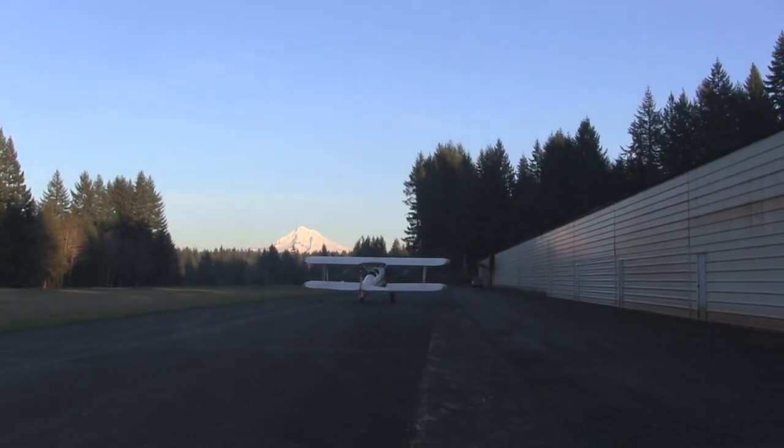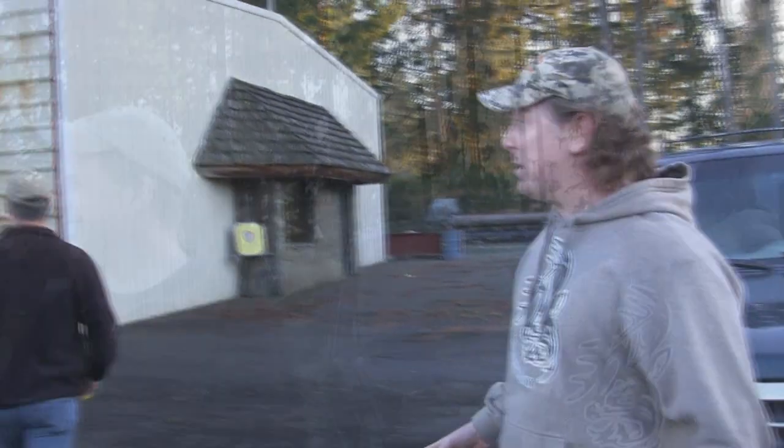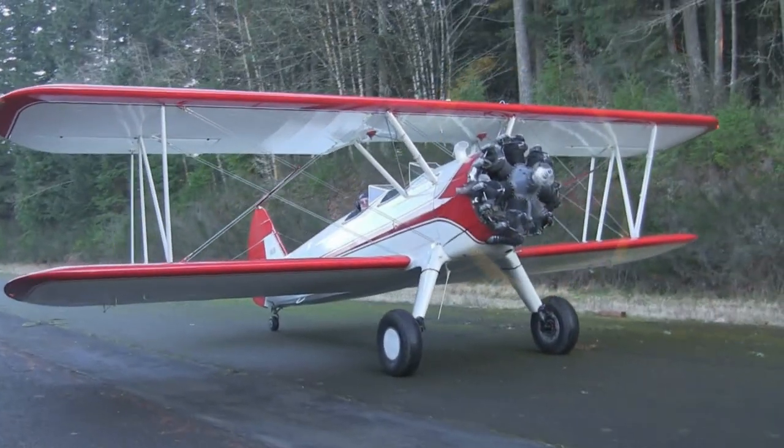Beautiful Stearman! Oh, I have awesome. Never seen such a beautiful Stearman in my life, and the way it flew was incredible up in the air. That was awesome.